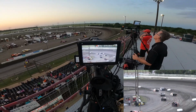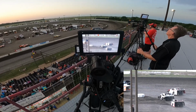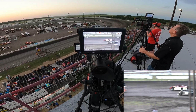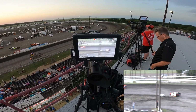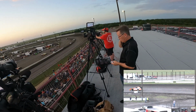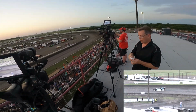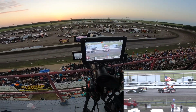Outside, third row will be the 1H. That'll be Bradley Bracey out of Maybank. The 1 star of Mark Johansson out of Maybank will start on the back. He was scheduled to start on the pole position. And the 1J will be Peyton Johansson.